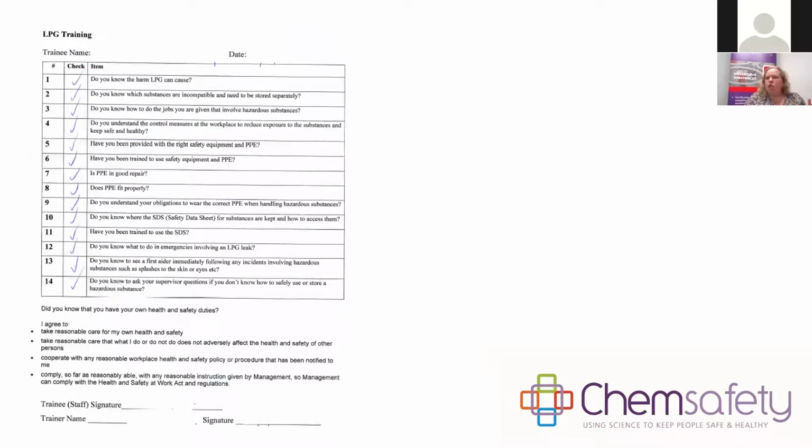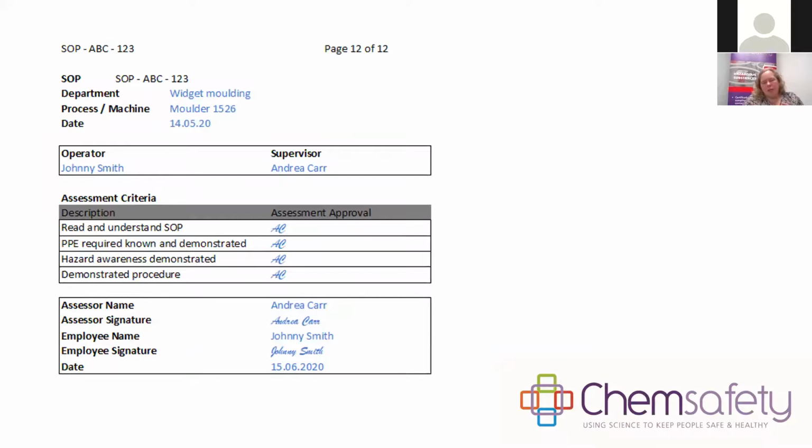This is an example of a training checklist for a particular substance, so related to LPG. The trainee goes through with a supervisor or other colleague who assesses that they can answer all these questions. If you've got a good series of standard operating procedures or SOPs, then having a sign-off section or a check sheet at the back where you can document that people have understood and demonstrated their competency in that procedure is a really useful way of keeping the records of competence with the particular procedure that they've been trained in there. And that could also include space on this record for the supervision process if it's a new trainee.